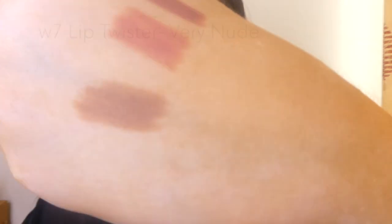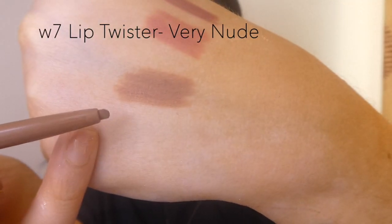I just love their lip twisters, they're so good. And then this one is very nude. So this is more like a brown. That's very nude. What gorgeous colours. They're so good. So good. And then I've got 1 more product to show you guys.